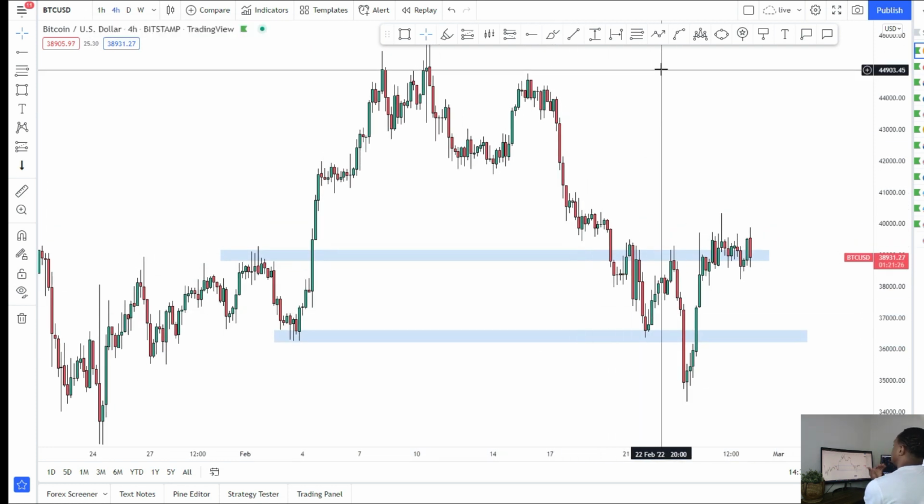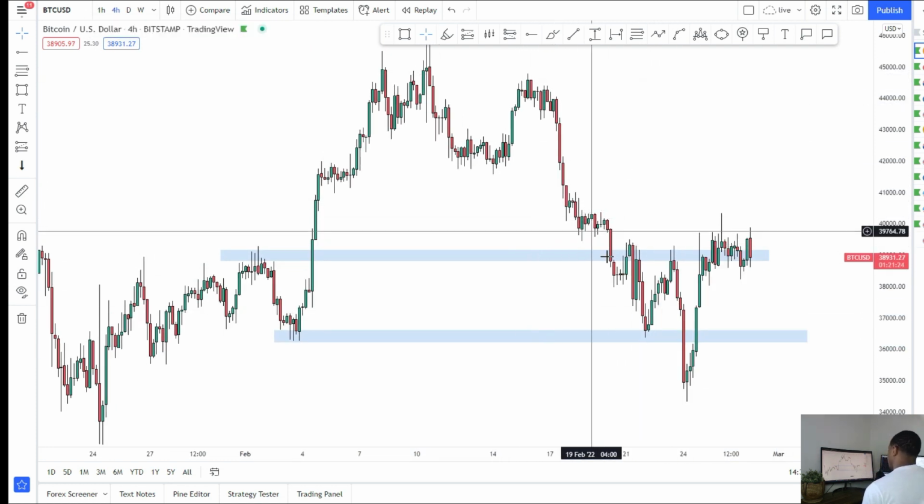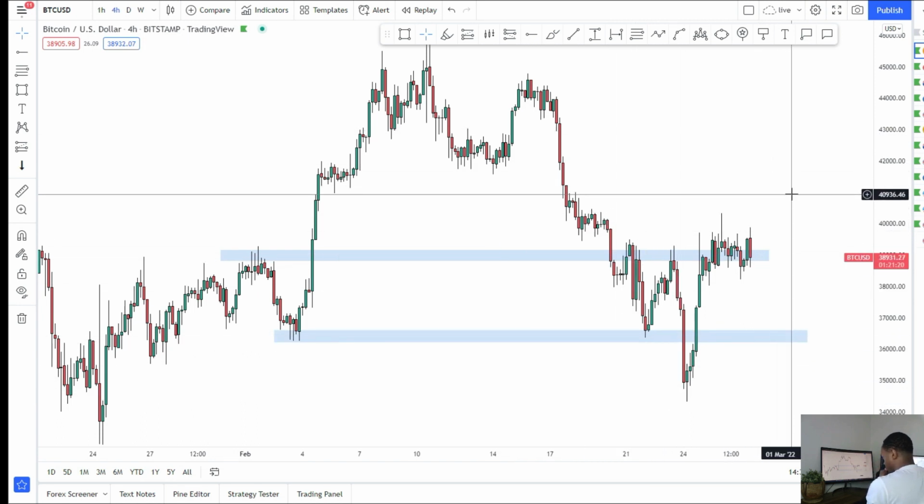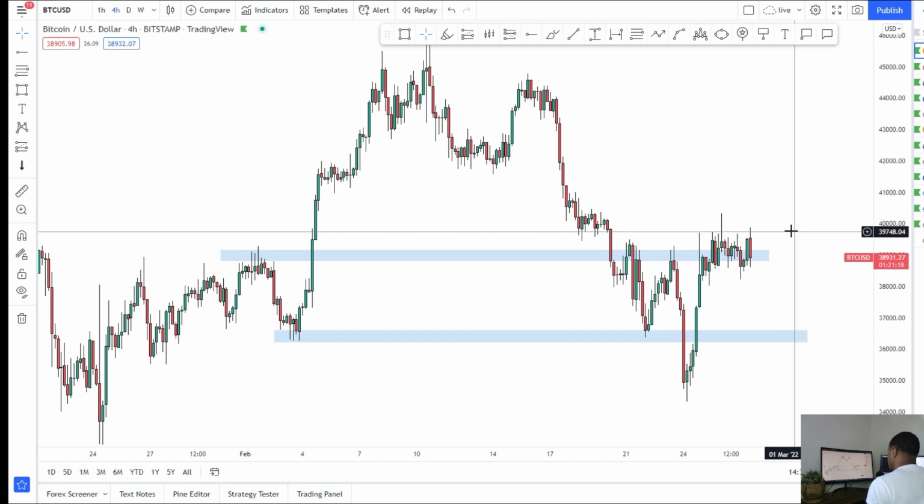I was looking for a bit more retracement to the upside first. However, we didn't really see that. The market was far too bearish to see that upside. So coming into next week, I'm still bearish on Bitcoin.